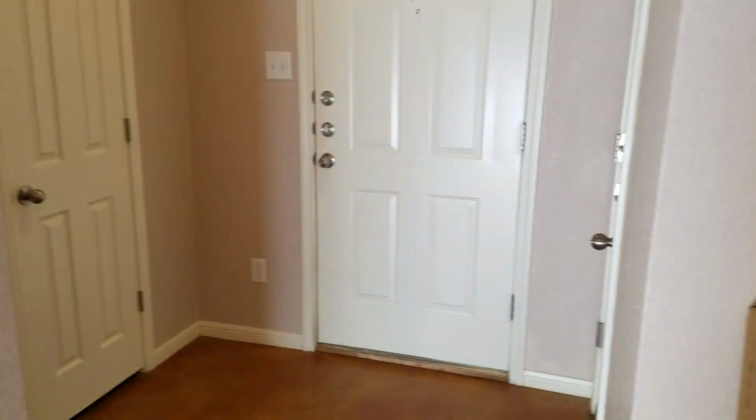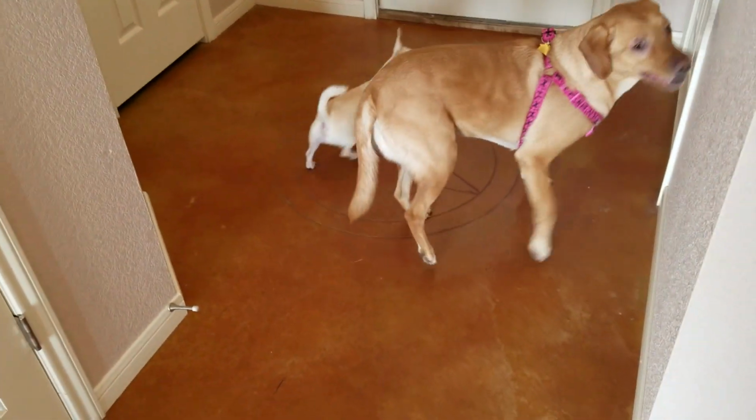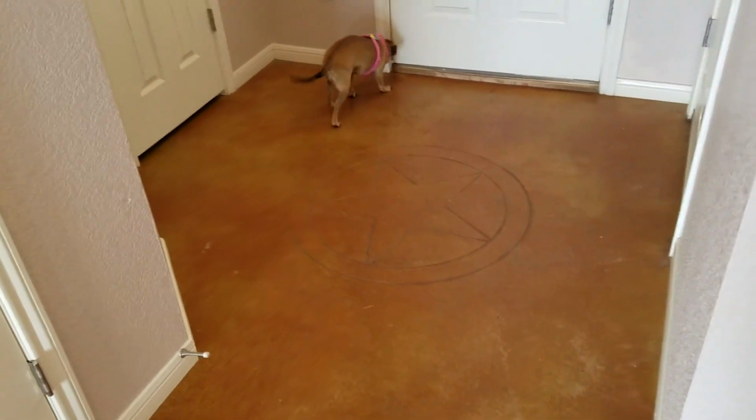This is the entryway. That's the front door. It's kind of an awkward shape. They're stained concrete floors, which I love. Little Texas star type of thing. A little office area, I like that. Built in. That's the door to the backyard.